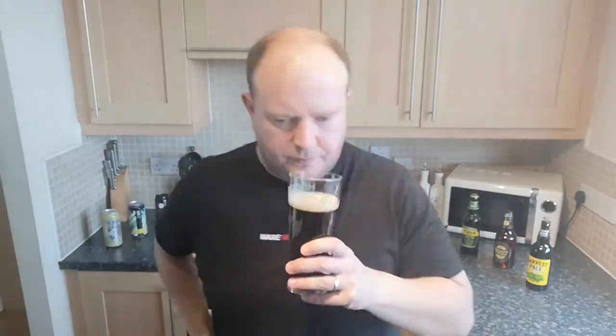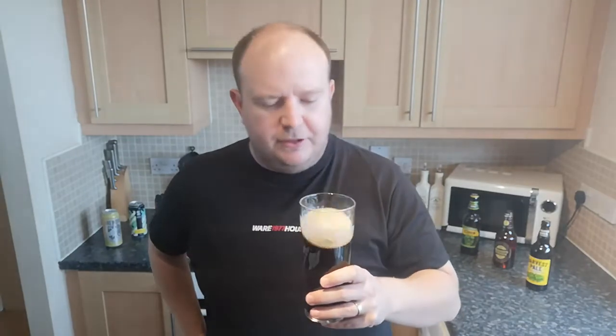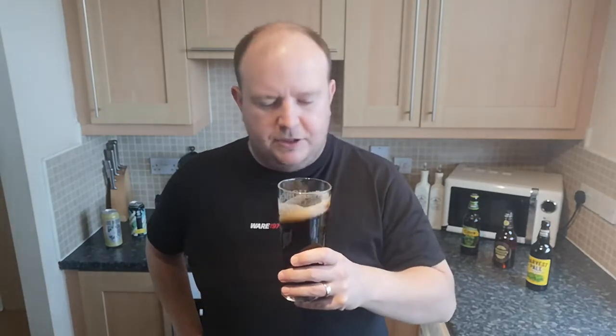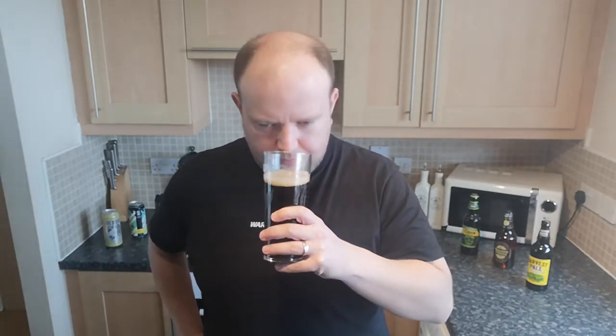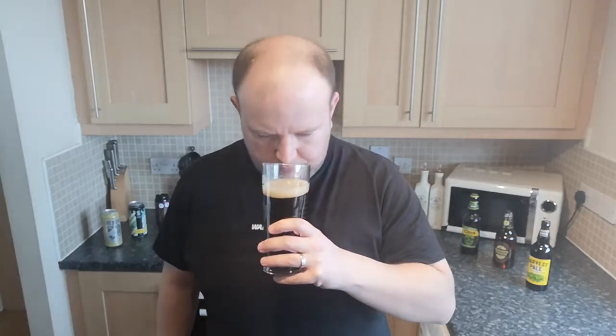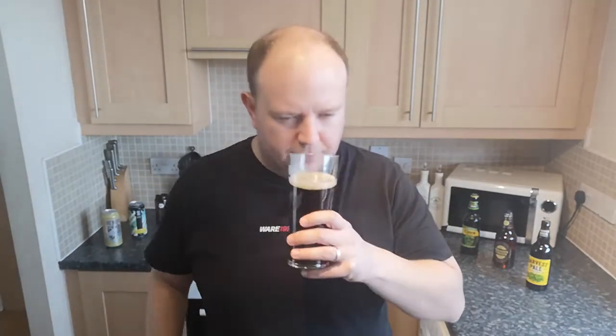Smells a bit... I can almost smell the fizz, like it's a bit of carbonation-y fizzy smelling as well. Almost like a bit soda pop gum type smell. I am getting more roasted malt though now. The more I'm jigging it about, the more I jig in the glass. Yeah, I'm getting the, like the burnt, not burnt, but you know, like roasted sort of toasty smell.